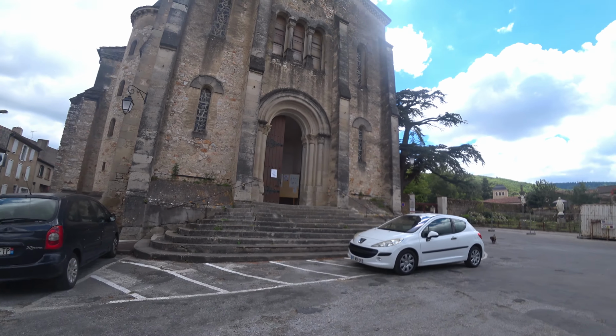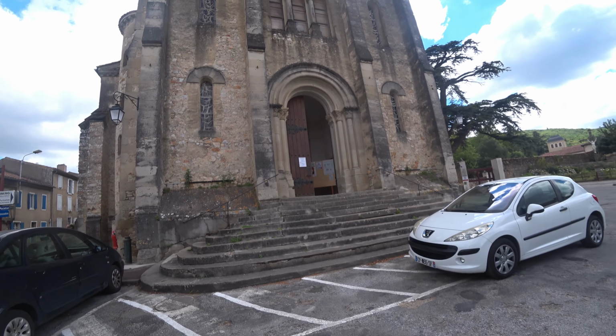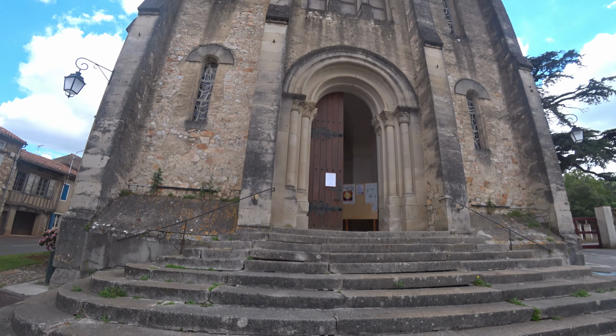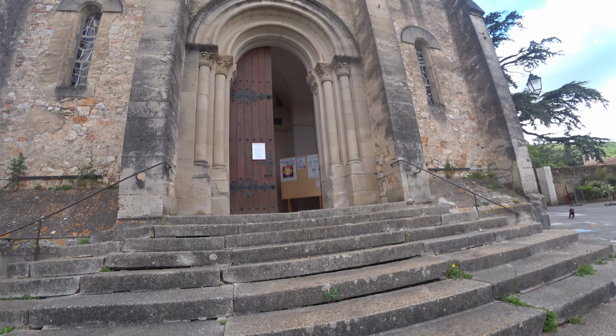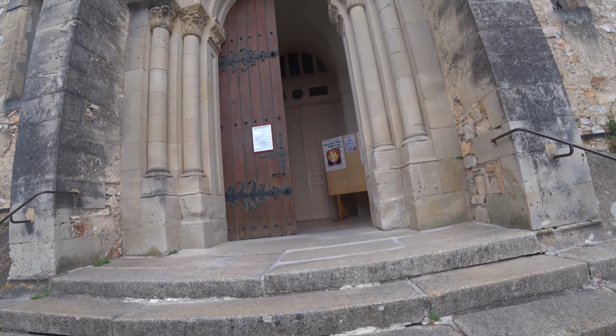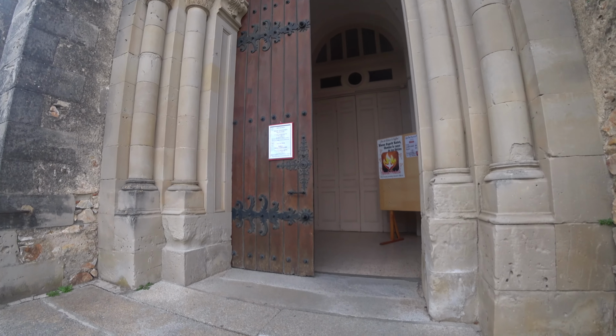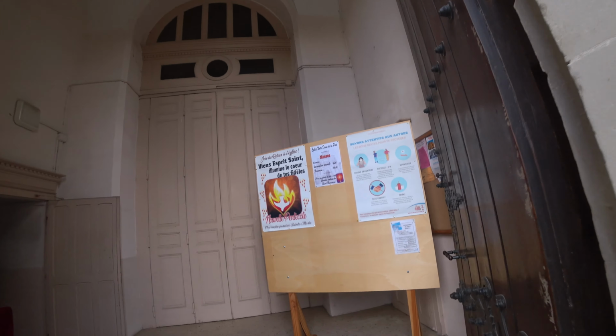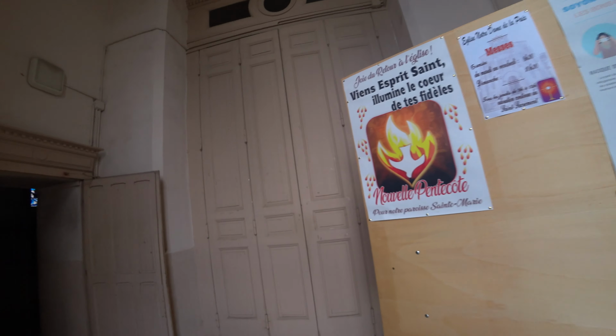On the plus side, I did get to go in this beautiful church. It's called the Church of Our Lady of Peace of Sorèze. And the church dates back to something like the 16th century. Originally it was occupied by Protestants, but due to certain circumstances, French history, honestly, check out the Wikipedia page if you're interested, but it is now a Catholic church.